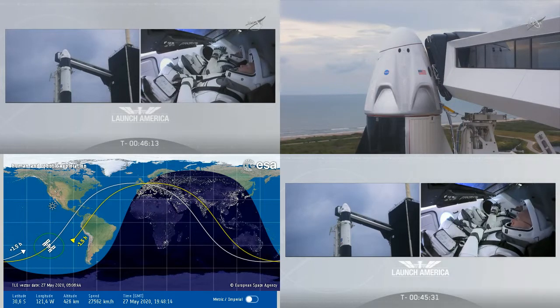Right now, coming up on 46 minutes, 10 seconds before launch. Didn't hear any significant chatter coming over countdown one.